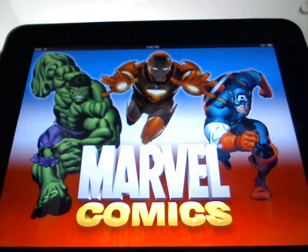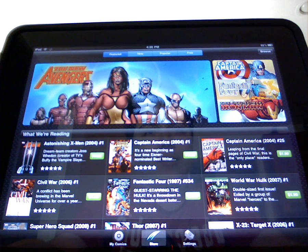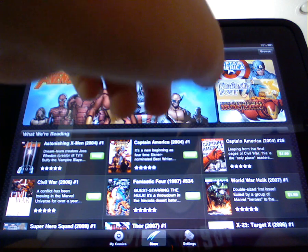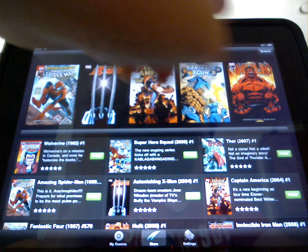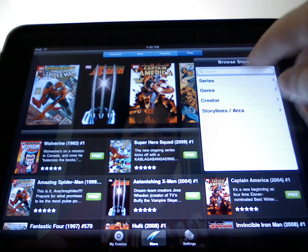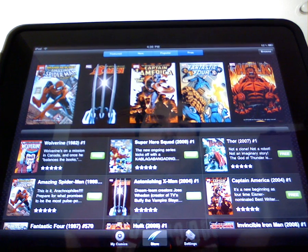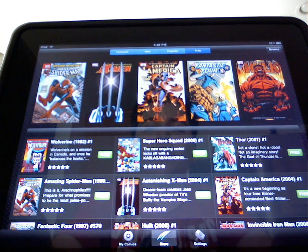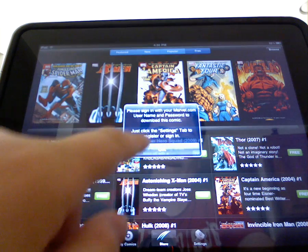Okay, this is pretty amazing too. This is free also, where you could buy magazines or you could get them for free, like under the free magazines. So let me see. I'll just get what I have. Show you one magazine I have. Well, I'll download one just to show you how easy it is. This one's free. Wolverine 1982, comic number 1. Free.